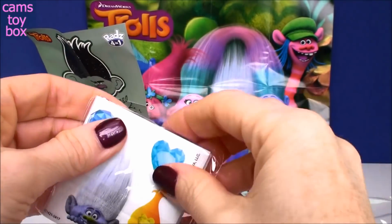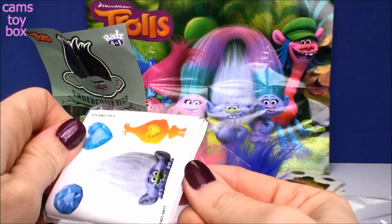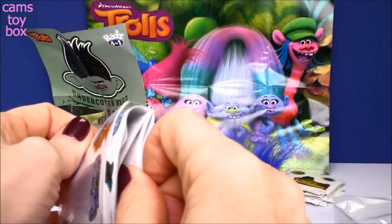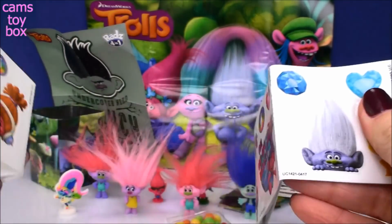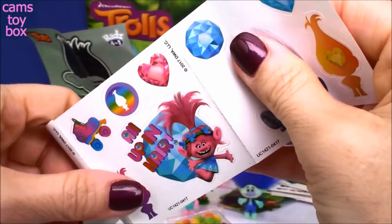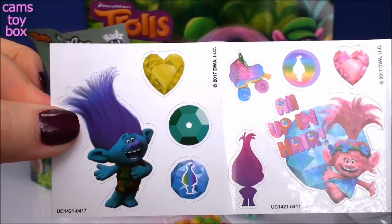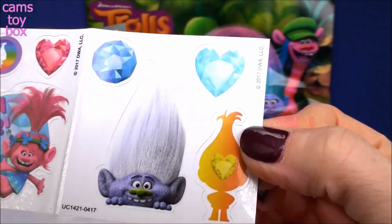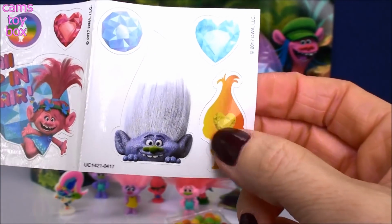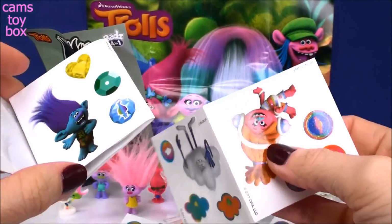Now, these stickers are super cool too. They're a little different than the other tin can or tin box. Look at these, they are so cool. I love this one already. This is my favorite one. Oh my gosh. So you get a whole bunch of different patterns here. Then we have a very happy Branch singing a little song, all up in hair with Poppy. These cute ones of Guy Diamond and the jewels. I love this gold one. I'm so hoping they come out with a gold glitter troll at some point.